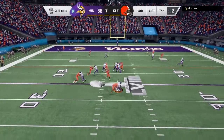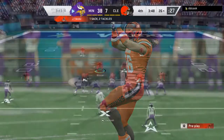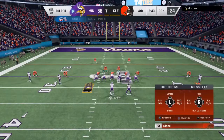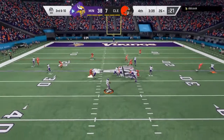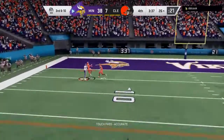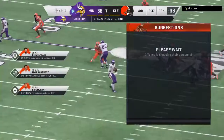Again, Jackson. Nowhere to escape, and he goes down. The Vikings on third down. They've only converted once in 4 tries. This is 3rd and 10. Here's Jackson. That's going to be knocked away and incomplete.